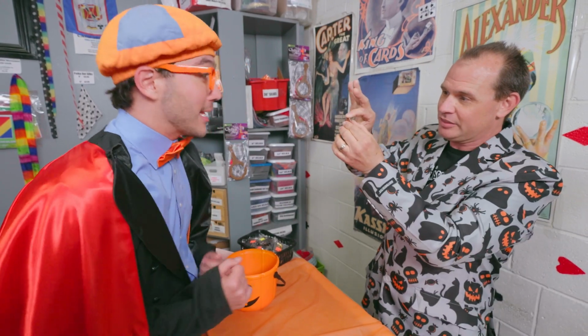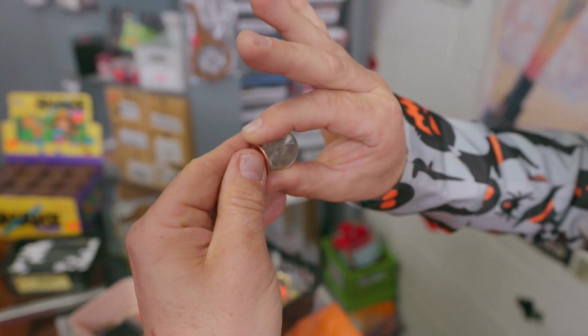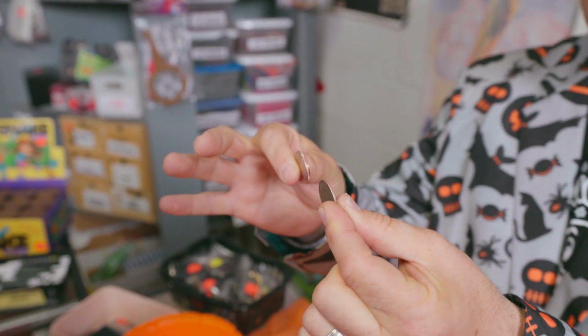Whoa, yeah, so the quarters are hiding in the back. They're hiding in the back, exactly. Yeah, can't see them. So you say to your friend, look, I have one penny. There's not much you can buy with one penny. And then when you cover up the penny with your hand, just like that, you're gonna secretly push this penny behind the two quarters and show the two quarters.